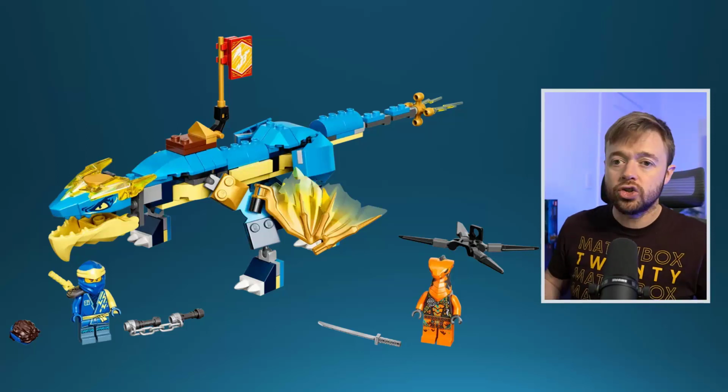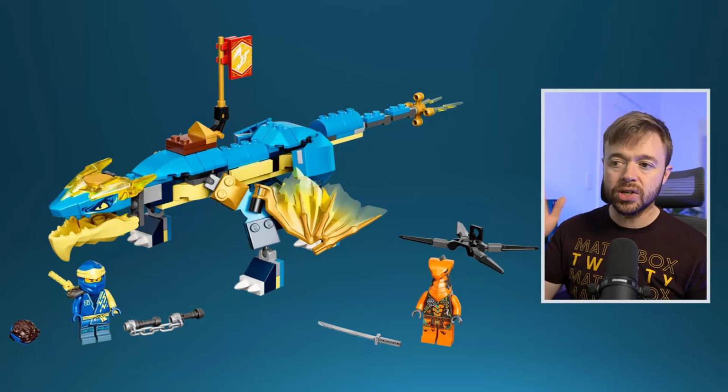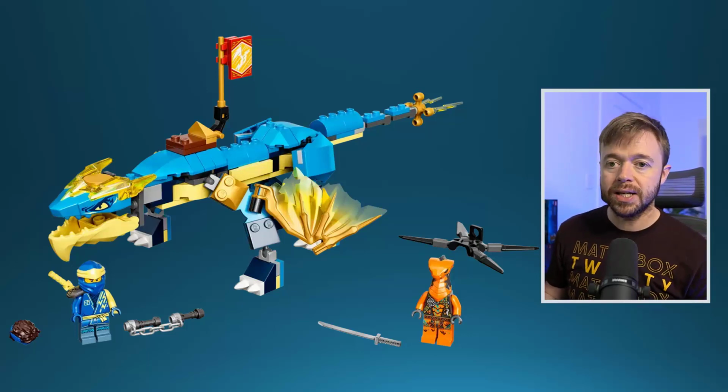Now, we do have other dragons that are in the $30 price point, and we've had them historically, so it's not that out of the normality here, but $20 I think is a little bit too low because the value that they can give you in the box here, I don't think it's enough for the type of detail that I would like to see on a dragon build for Ninjago.